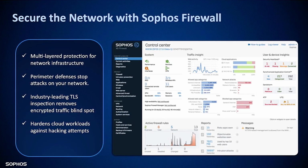And then we mentioned the Sophos firewall, helping protect the network that data flows on. It integrates a lot of different security technologies within our next-gen firewall here, and you can see some of those in the box on the left. Things like our AI threat detection, our DPI or deep packet inspection with IPS, ATP, URL filtering, all the routing, country-level blocking, all that good stuff.